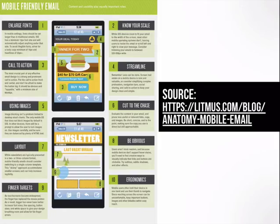So here's the source of a really great infographic that lays out kind of what should be your SOP for generating a mobile email. So enlarge your fonts, have a call to action, know your scale. So that's really important to know what iOS you're working with. If you're using some of these advanced or enterprise email service providers or email clients to send your emails, you're gonna have a lot of options.